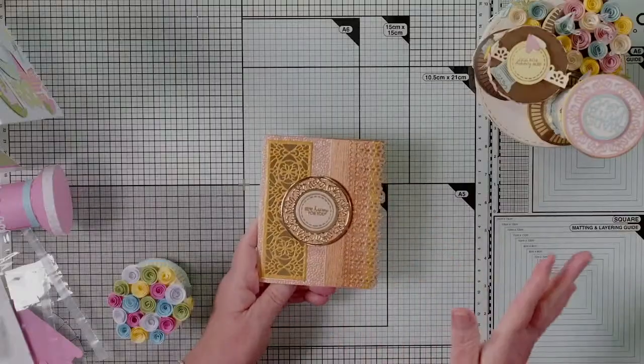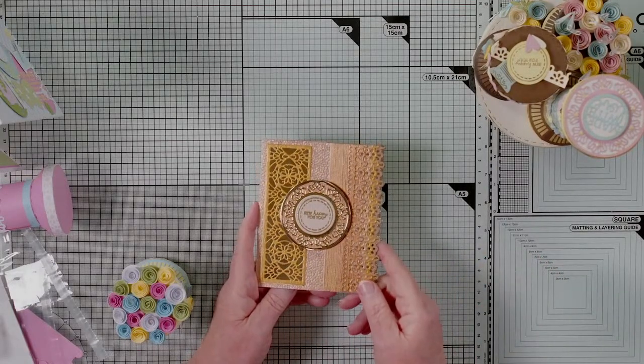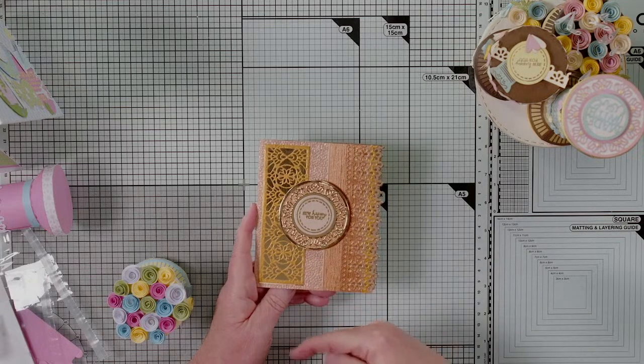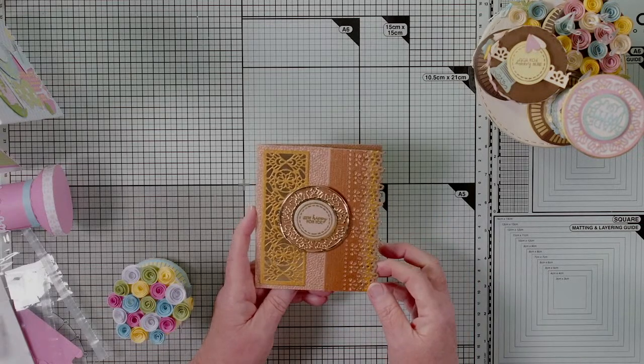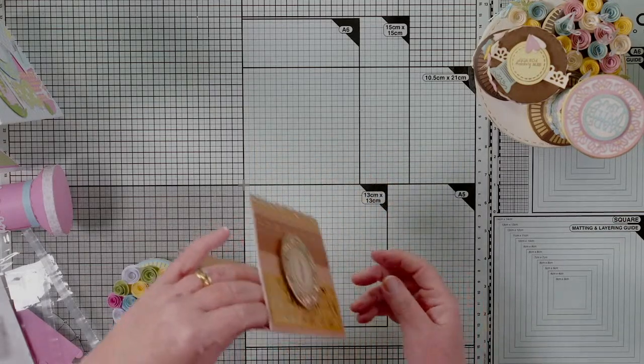So if you wanted to go on a completely different colour scheme, you can see this little circle and the lace strips will fit on anything. So that's a lovely card. So happy for you. That would be a nice little engagement, a little wedding. Fabulous little card. Let me bring this one in.